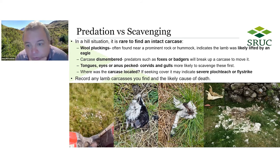But as those of you in the call who are hill farmers and crofters, and potentially also suffering from lamb loss, know, it is extraordinarily rare to find an intact carcass. But there are other clues that you can use to try and gain some indication as to what might have happened and who might have been responsible.